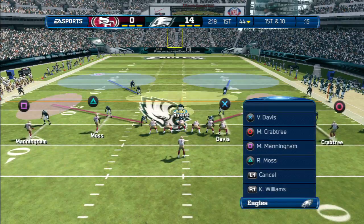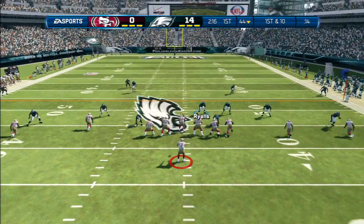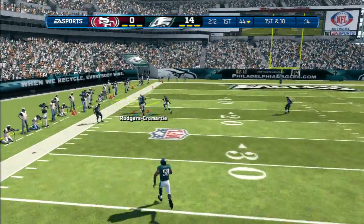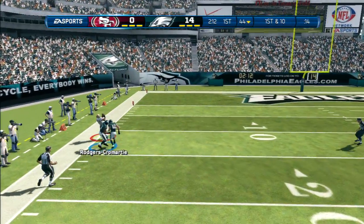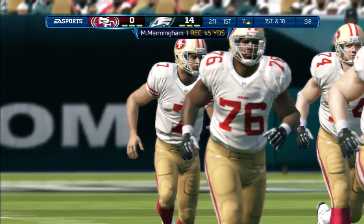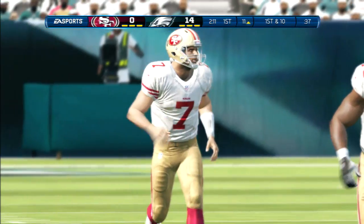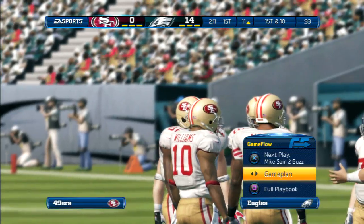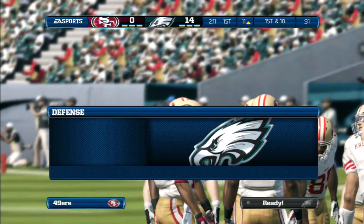Here's the safety inching up for this play. First and 10. Looking for a receiver on the left side here. On target. These big receivers in the NFL now, they can get down the field and just give them a chance. That's what the quarterback did. Nice catch by the receiver.